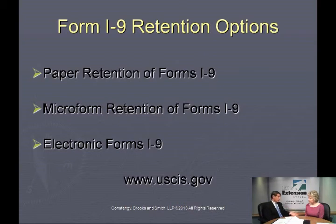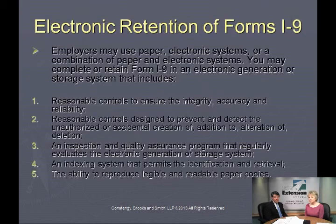So that's an option. Or you can do what we're talking about: paper fill them out, scan them in, and save them electronically. You've got to have ways to index them and retrieve them, which is the main issue. Then you've got to make sure you've got backup. So if you're going to store them electronically, you want to have some other backup drives that you can retrieve those on. And that's just good practice. But you can store them in at least three different ways.